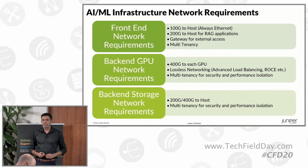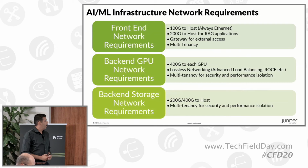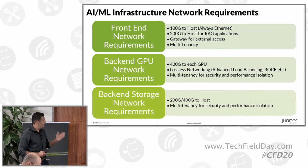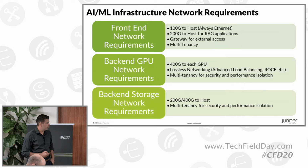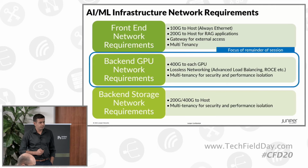The backend GPU fabric is 400 gig. In the current generation of NVIDIA H100 servers, it's 400 gig connectivity to each server. And you typically require lossless networking, and we'll touch upon lossless networking in a little bit more detail, but we've heard Mansoor as well mention that you don't want to lose packets too extensively in that backend GPU fabric. And then backend storage, we typically see it as 200 gig today. Some of our customers are deploying at 400 gig, but again, you need low latency access to storage as well. Now, for the rest of this session, we are going to focus on that backend GPU fabric and see what the requirements are and how Juniper is serving those requirements.